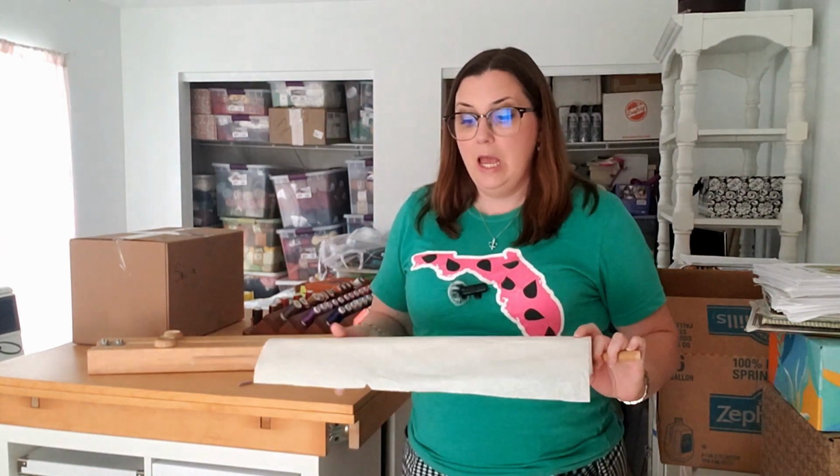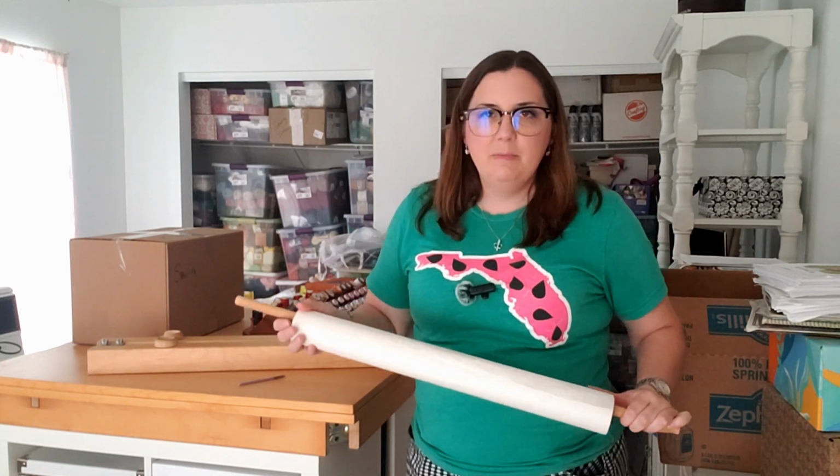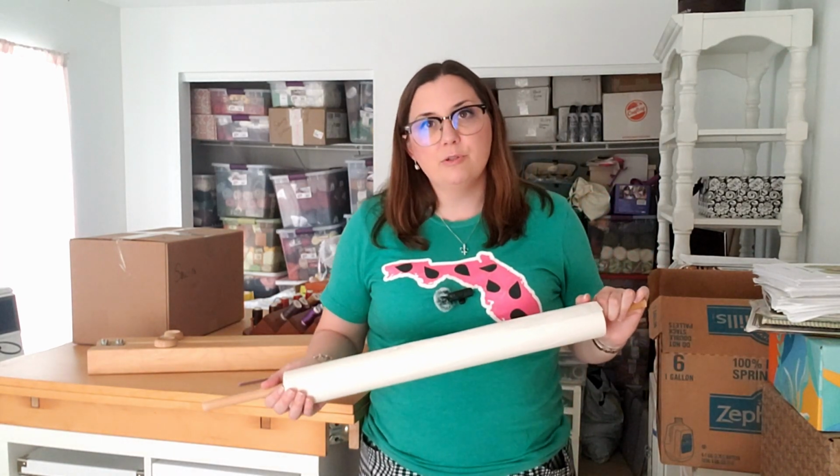Well, it saves me time in the long run. It doesn't save me time on the initial project, but then I can make all the adjustments I need and I'm not hurting the original pattern.